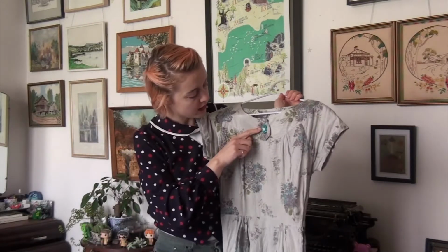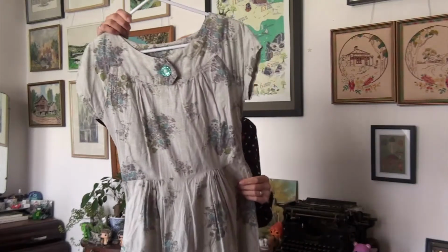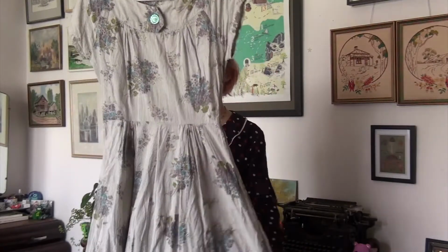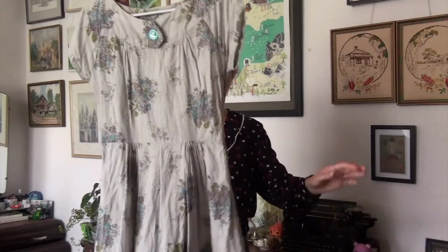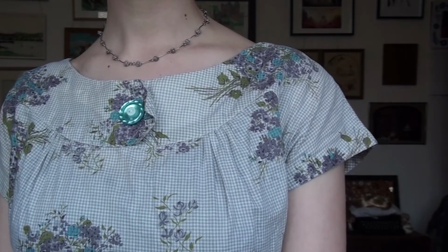Then we have this dress, which is incredibly beautiful. I'm not a huge fan of the button on the front, but hey, what can you do? You can remove the button, Romy. It's this gorgeous dress, gives me 50s vibes, quite long, very long, gosh, that's long, with these beautiful clusters of purple and blue flowers on a check pattern, and it's so lovely. This one is not technically mine, but it now lives in my wardrobe, and I think it's just so beautiful and I admire it a lot, and it's so swishy.